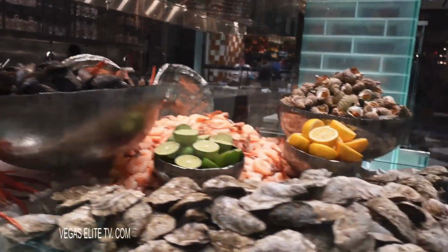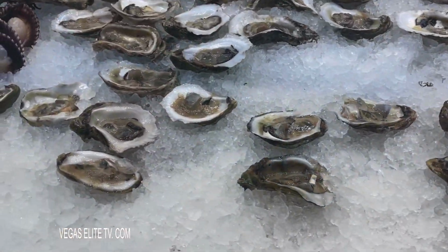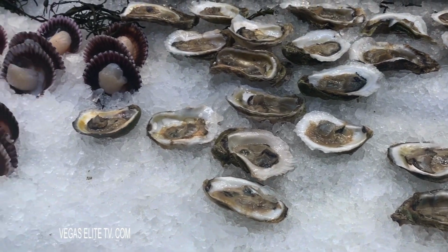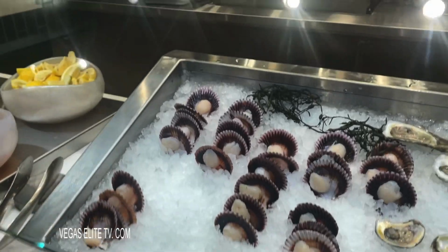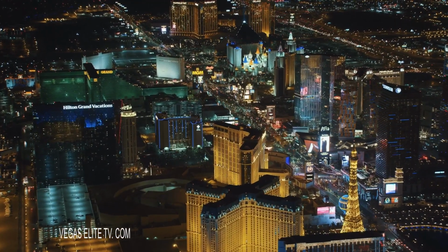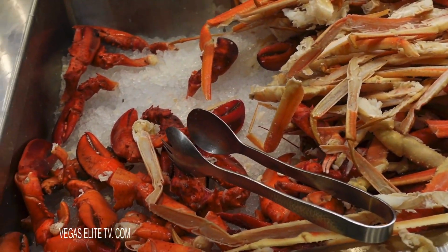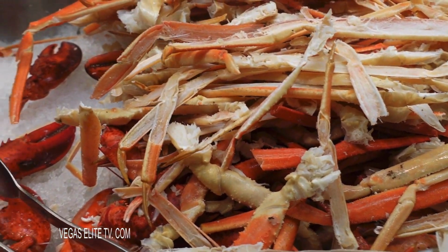This buffet is like no other. And I've been to this buffet before. And I rank this the number 1 buffet on the Las Vegas Strip, hands down. And I put it against some of the best. Even Wicked Spoon at the Cosmopolitan Casino, and that is definitely on my top 5. But the Bacchanal Buffet, hands down, is number 1.